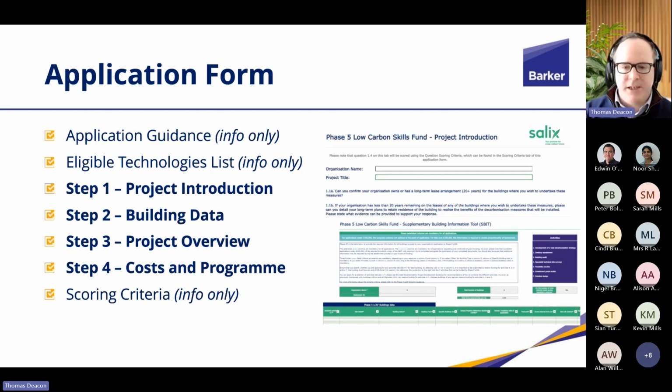The application is online. The portal opens on the 17th, which is about 2 weeks from now, and it's due to be open for a couple of weeks. That's a big change actually from last time. We've moved away from the fastest finger first, where applications were reviewed on a first come first served basis. That has now gone. There will be a window, and the application portal will open.